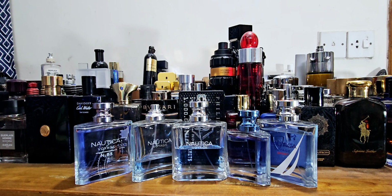So Nautica as a whole, this Voyage line, I'll try to get the gray bottle. I think there's one, I forgot the name. So there are 3 or 4 more in this line. I think they are a fantastic line.